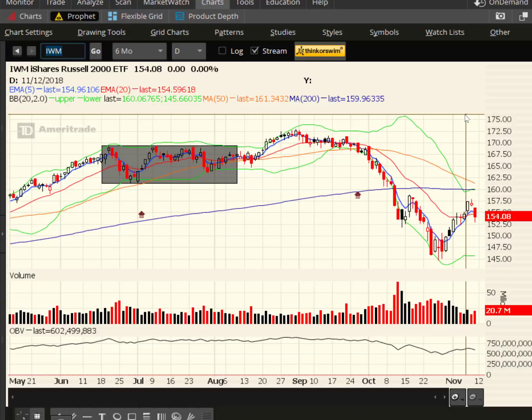If I had to package it all up, I still give the bulls an overall edge in the broad market because, one, we're through the election. Two, Friday's sell-off didn't occur on massive volume. Three, we're in a seasonally bullish time of year. It's just what the data says.